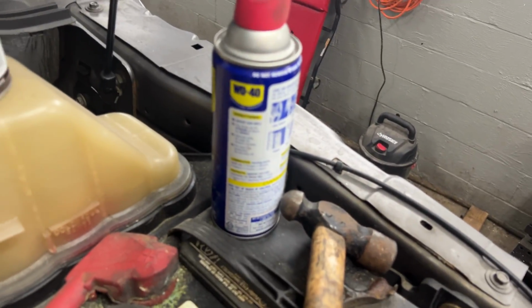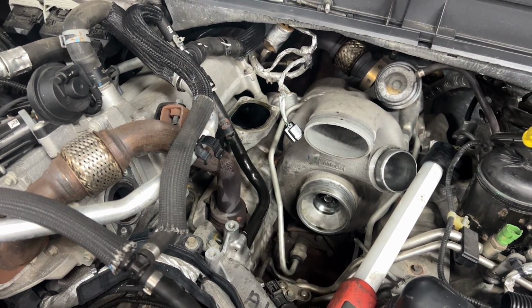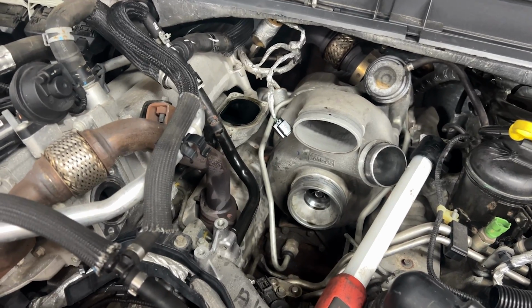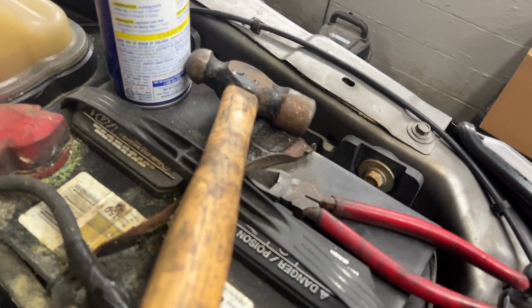Map gas, PB Blaster, and WD-40, and a hammer, and you just gotta work it. You just gotta take your time and work it. If it feels like it's in a bind, heat it some more, hit it with some more PB, hit it with some more WD, tap it with the hammer.